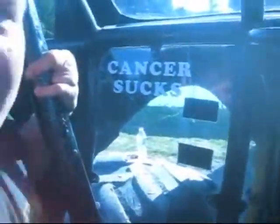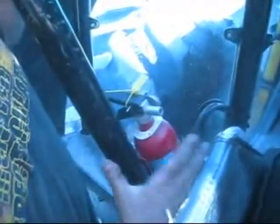So right now, we're going to come right on around. First thing you've got is your handheld fire extinguisher down here, in case there's any problems at all. You've got to have safety first. Handheld fire extinguisher right there.